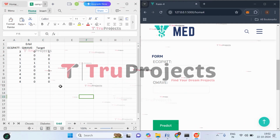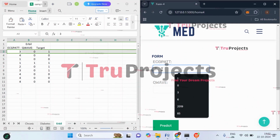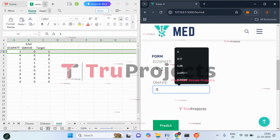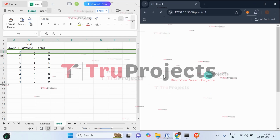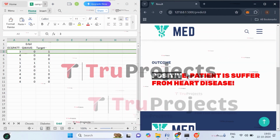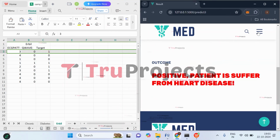So these are the inputs that we are supposed to give. Let's try with the third test case where the ECG PATT value is 3 and the Q wave form is 0. Click on predict. So here we got the prediction that positive, which means the patient is suffering with the heart disease and has to be treated. Now let's try with the other test case.